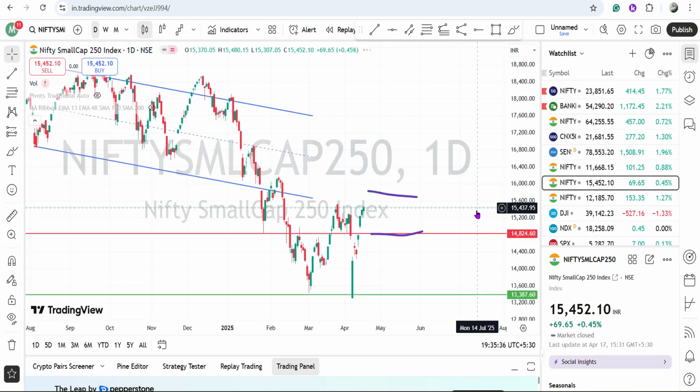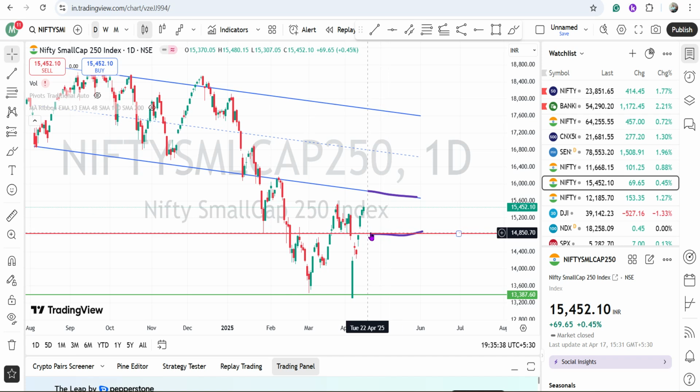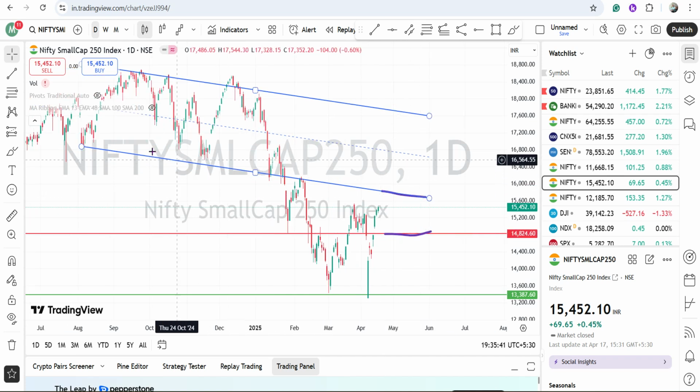The next one is Small Cap. Here also I'm expecting a consolidation between these 2 levels, because here we have a resistance trend line that has already acted as a support in these places, and also as a resistance in this place. It is a clear uptrend without any correction. And we have discussed one horizontal support that acted as a resistance in these places, and also acted as a support over here. So that line can act as a support, that is 14,800 to 14,850, and this trend line can act as a resistance. So I think Small Cap can consolidate between these 2 levels.